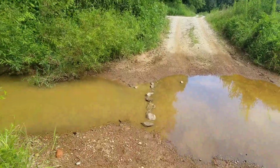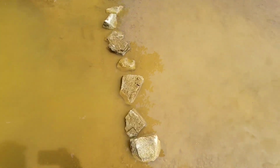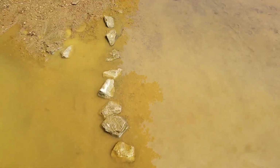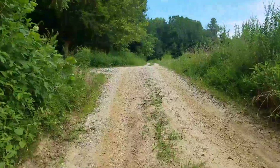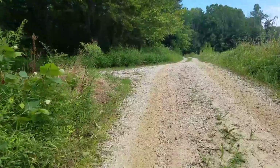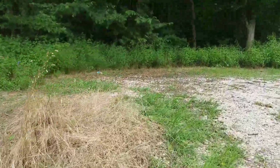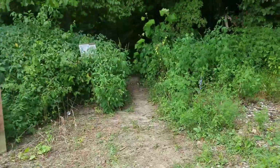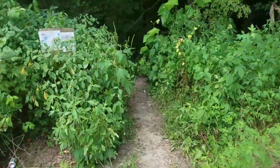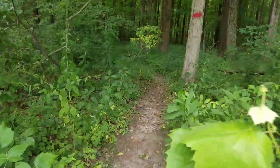So this is the creek and my little pathway to get across. We'll see. Made it. And I think we turned left here to get back on the trail now. Yeah. Okay. All right. We are back on trail.